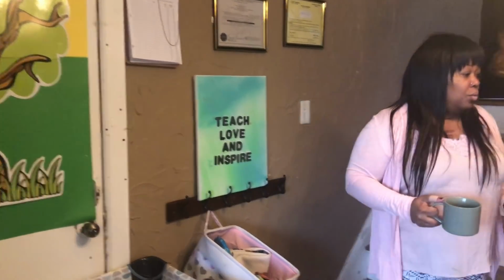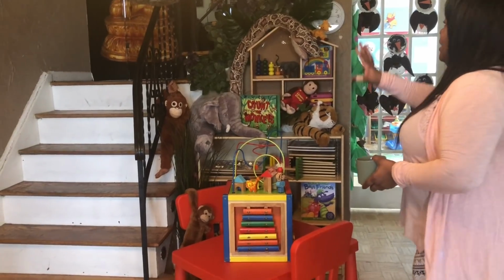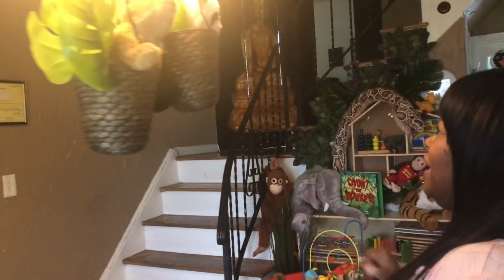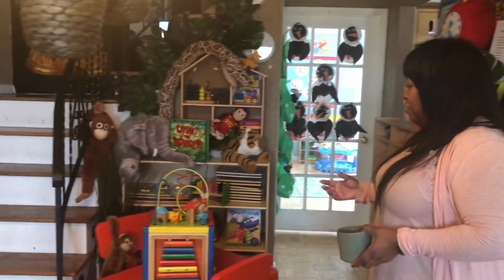Okay, so this area here, we use at the end of the day, and we have a theme going on, which is a jungle theme, which you can see here. We have our little lion and our little panda bear. And so it's a lot of fun for the children. They love animals, they love this area.